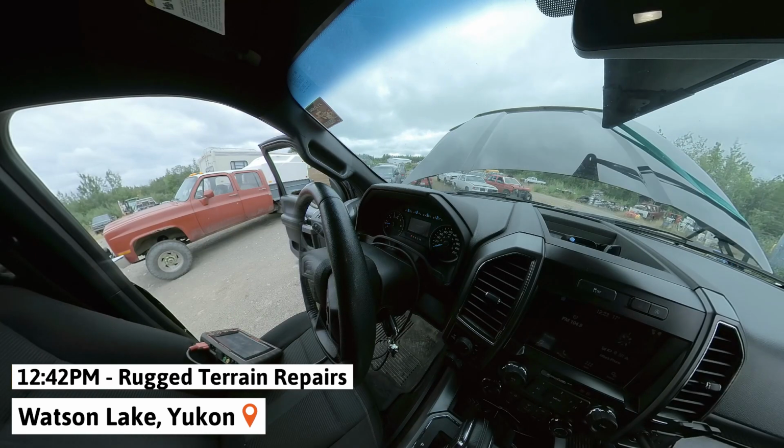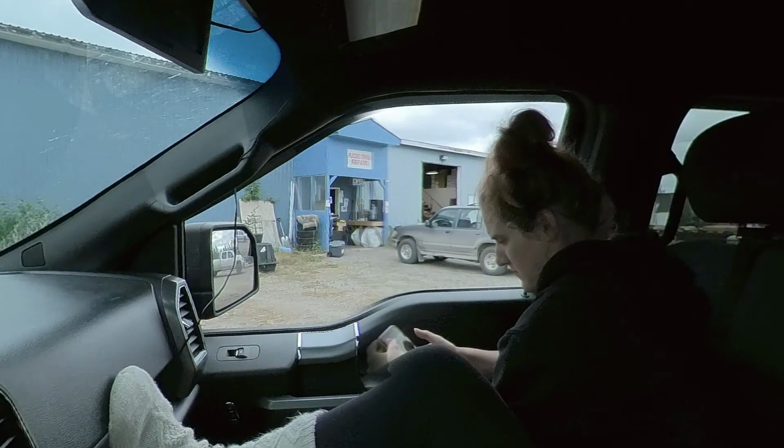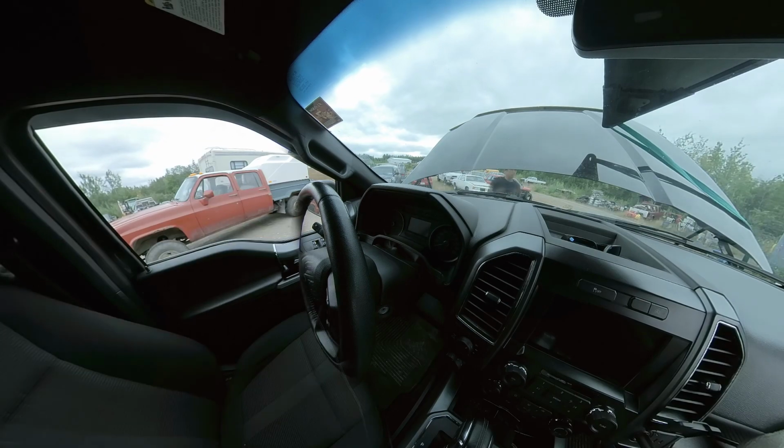We stopped at Rugged Terrain Repairs here in the Yukon, and he fixed it all up for us. Yeah, I mean, it was the filter, and all he had to do was clear the engine code, and he tested our battery too, just to make sure there was nothing wrong with the electrical system. Everything's all good, and we're back on the road. So, crisis averted for the most part.